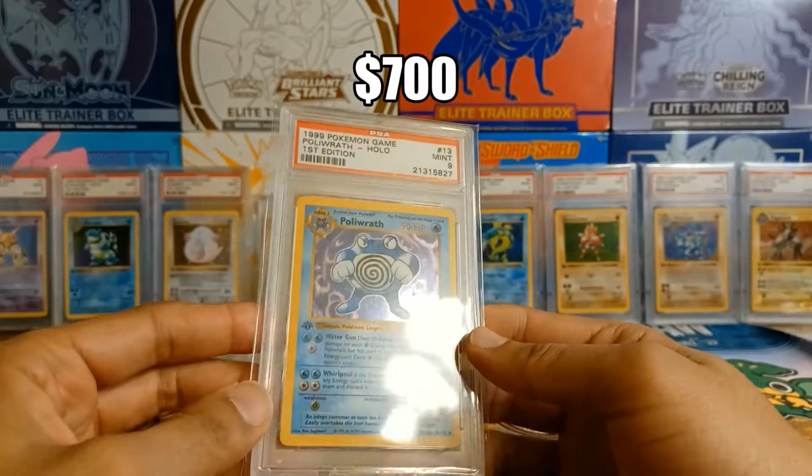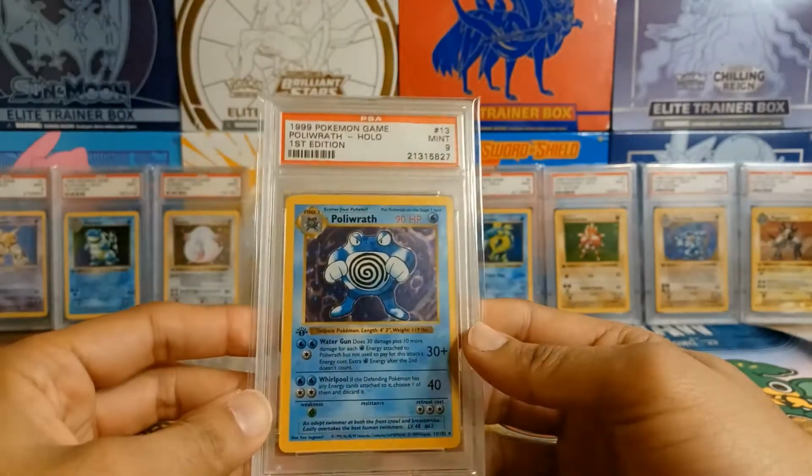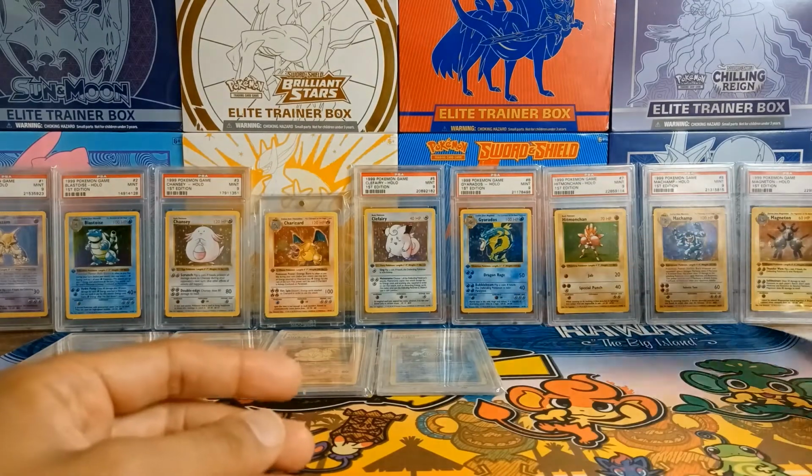Remember, this was the first holo that I ever pulled out of a booster pack. I was kind of excited at the time, obviously, but you know, as a kid, you're looking for the starters. Anything else comes short.